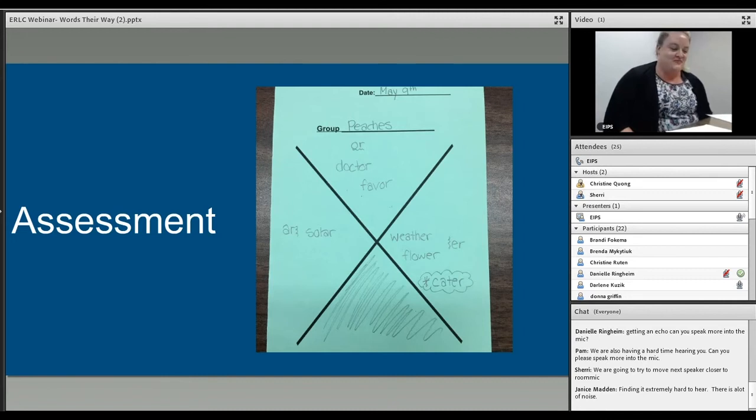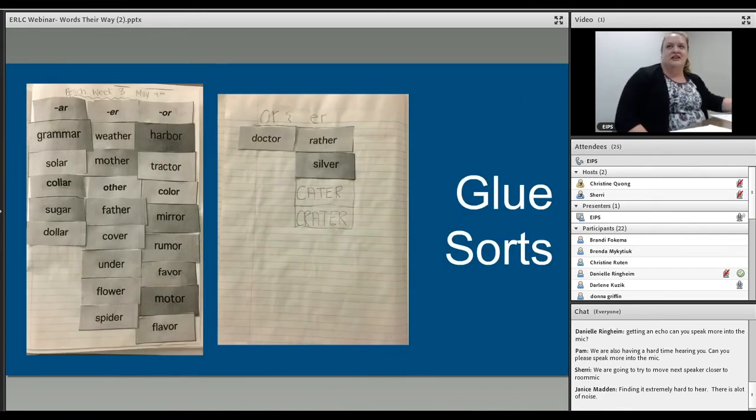Okay, so when I mark these assessments, I give 1 mark for the word being spelled correctly and 1 mark if it's in the right header. So then the other form of assessment that I use is a group sort. So often I'll use this as a formative assessment because it does take quite a bit of time. So for some students, it's not an effective assessment because they can't get it done in a reasonable amount of time. And it's not fair to assess them on it if they haven't had the chance to finish it.